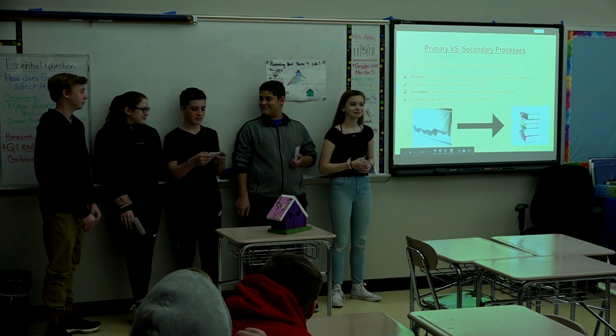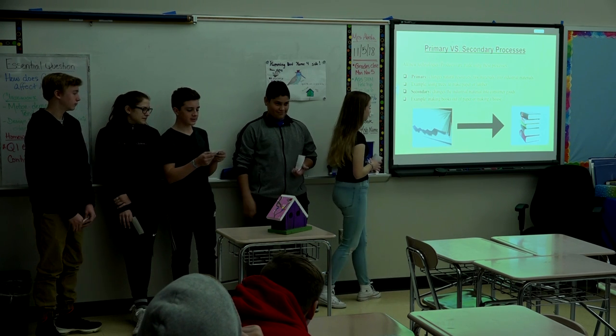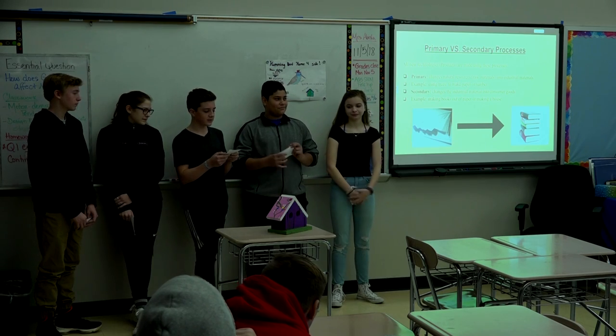Primary versus secondary process. All new products are made using this process. Primary changes natural resources into industrial materials. Example, using trees to make paper. Secondary changes the industrial materials into consumer goods. Example, making books out of paper.